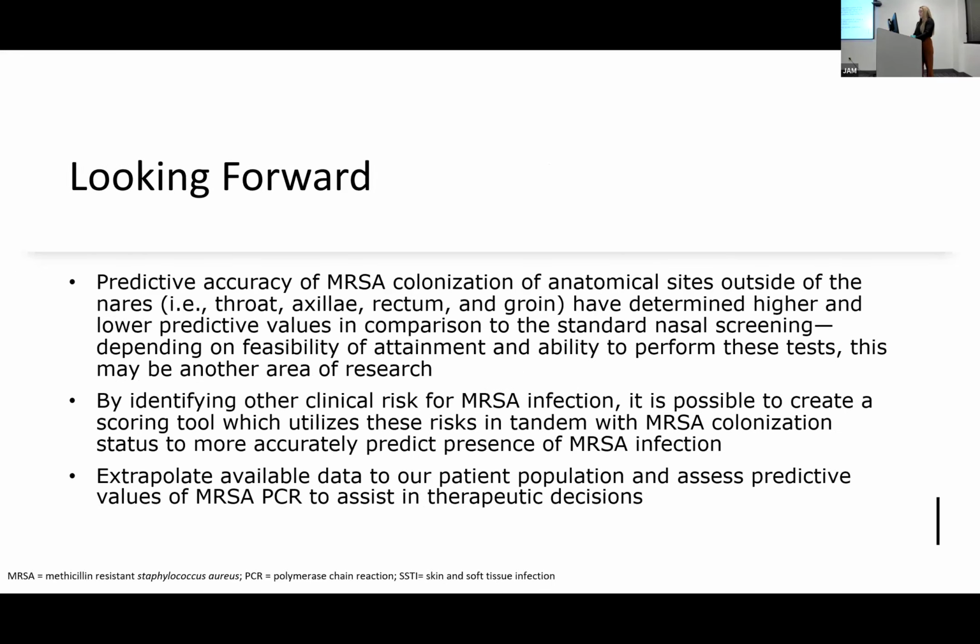Looking forward, there are a lot of potential opportunities to further promote antimicrobial stewardship within this area. As we have seen, the PCR is a useful tool, but it might not be used to its fullest potential today. Outside of the nasal PCR, it's possible to screen other anatomical sites that pathogenically might make more sense, particularly with skin and soft tissue infections. Evaluating a swab of that particular area and correlating that with an actual culture. Also, if we utilize multiple sites, so if we take a swab of the nares, if we take a swab from the groin, for example, and they're both positive or they're both negative, that could enhance our predictive values. So that's something to think about.